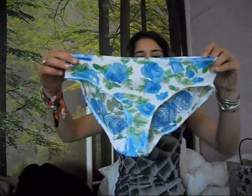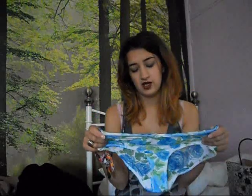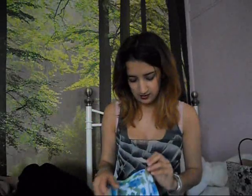Next pair is this pair. I'm not completely sure whether I like them or not. They came with a really lovely long line bra, but they don't make my size in Topshop, so I just got the knickers. I think they're really sweet. They're a little bit sheer, so I think that counteracts the granny pantsness about them. But you know, and again they were £6 down to £3.